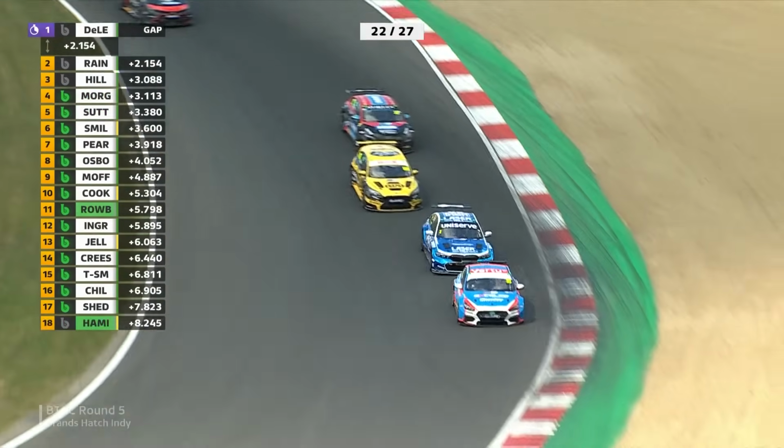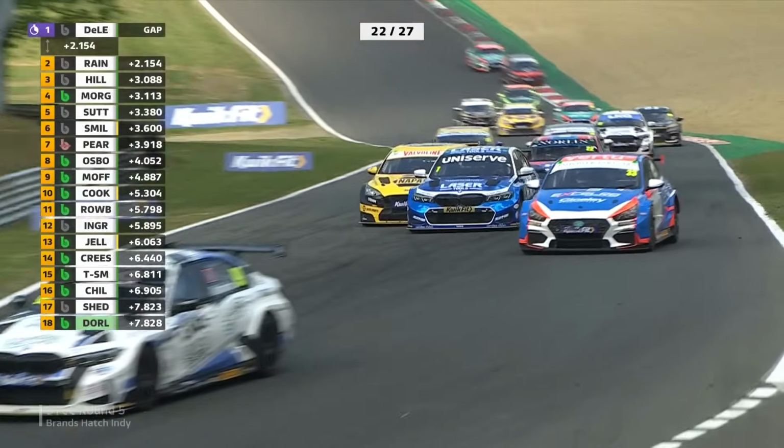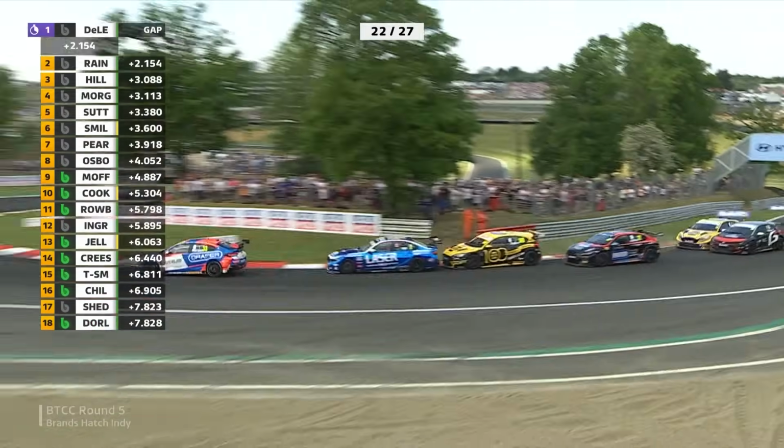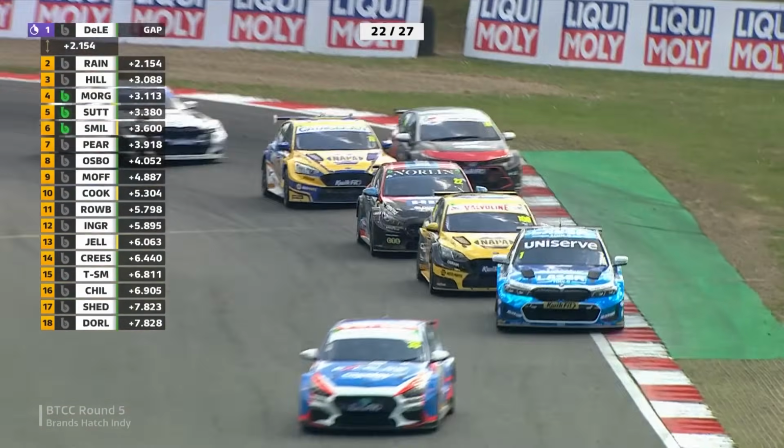Look, Morgan goes round the outside. So now Morgan released. It's taken him a couple of laps to do it, but he's on target now to try to gain more ground. Here is Sutton up the inside of Hill. Can't do it. Behind them is Chris Smiley in the black and red and blue Restart Racing Hyundai.